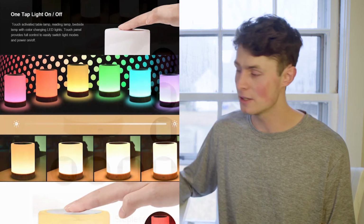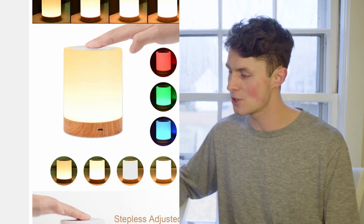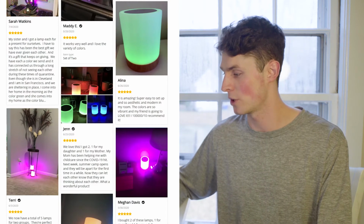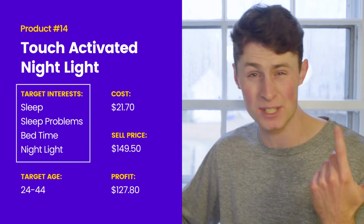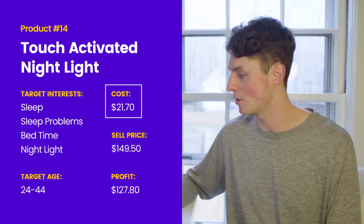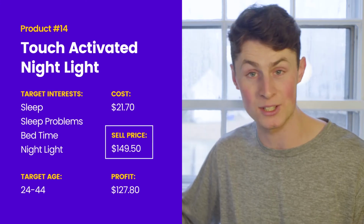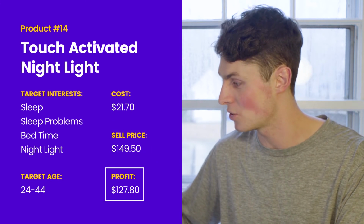All right, the next one is an absolute bombshell of a profit. So it's a nightlight, essentially. It's a really sleek design. It's got wood and a nice oval shape, nice curved edges, and it's got a broad color spectrum to fit any room and any mood, and also any time of day, which is giving it a lot of interest. It's got a broad audience there. So I'd be targeting to sleep problems, bedtime, nightlight on Facebook. So it's $21 on AliExpress, and I've seen it on a Shopify store for $149, which is pretty crazy. So that's going to give you a profit of $127.